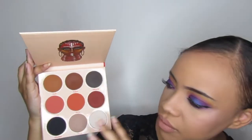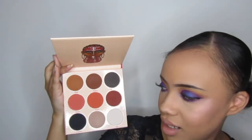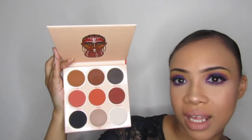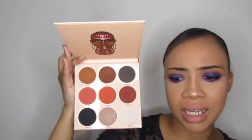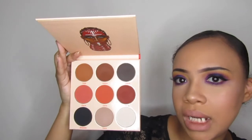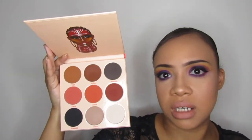I feel like all of these shades really blended so well together on my eyelids as well. And considering that this is an all matte palette, and considering the history of their mattes, I'm really taken aback by the quality of this palette. I don't know if they reformulated to make their mattes better, but I found that this was a hell of a lot better. It is what it is.